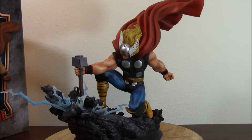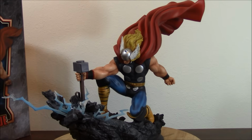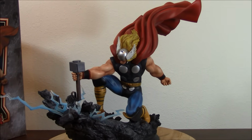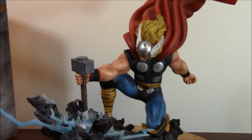But besides the little flaws, I think this is a great representation of the character. Very vivid, very lively. It's an action pose, and I think this is going to be a wonderful piece in the years to come. It is a wonderful addition to any collection. Looking at this picture, it is a very wonderful piece.